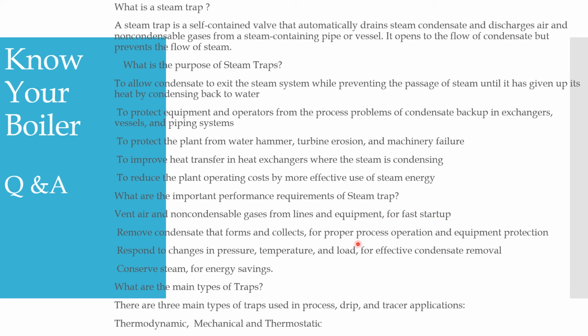It removes condensate that forms and collects it for proper operation and equipment protection. It responds to changes in pressure: when the boiler pressure changes, the temperature also changes accordingly. Due to load changes as well, the trap is useful for effective condensate removal. It conserves steam and thereby saves energy. So energy is saved when the trap is used properly.